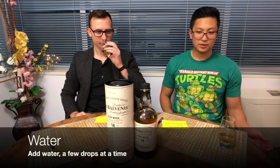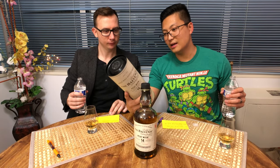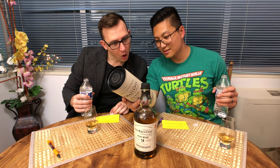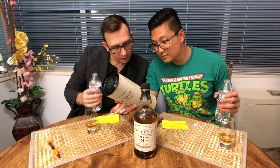Let's try that drop of water, and then we will go to the experts after that. It's interesting you bring up the peat. I was just looking here. They have a difference between Islay and Highland peat. Phenols, non-phenols, and... you're the biologist. What is that middle one?